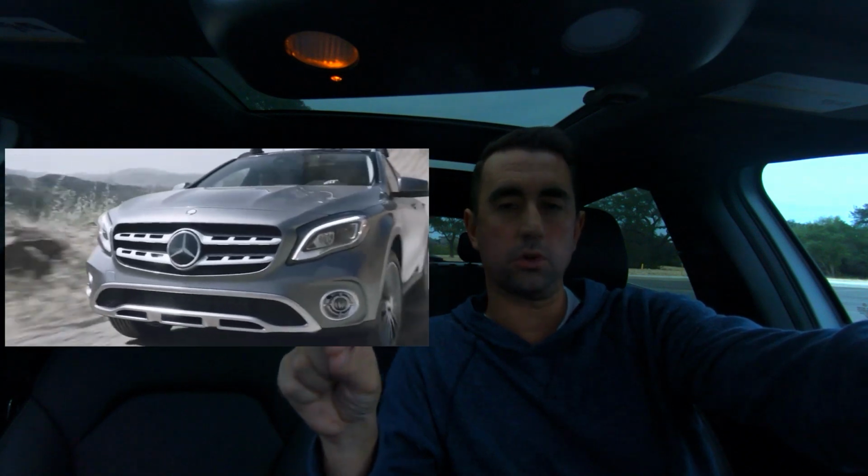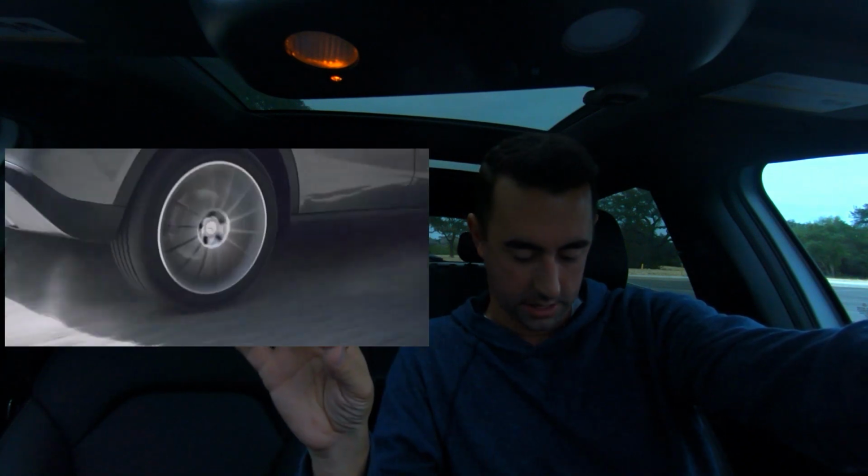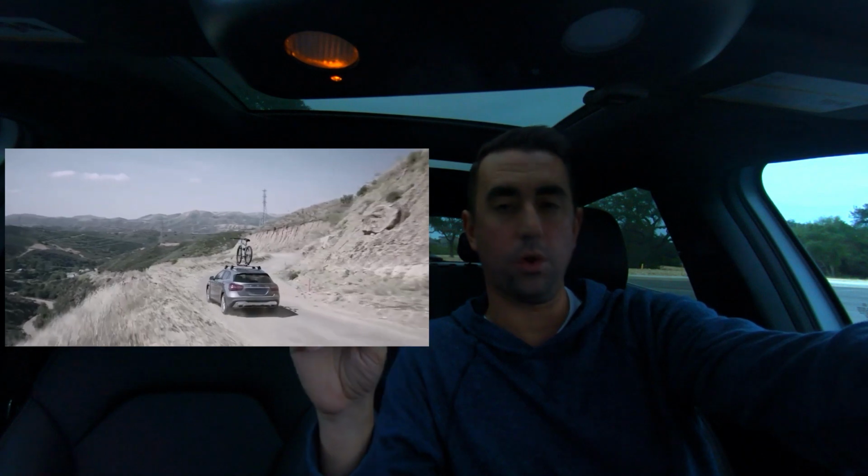So this has a 208 horsepower turbocharged 4-cylinder engine. It does 0 to 60 in 5.8. Compare that to the X1, which is over 6 seconds, like 6.2 or 6.3. And so this does drive fast. It does have a quicker 0 to 60 than most of its counterparts.